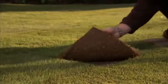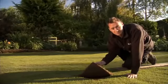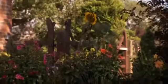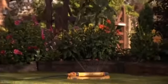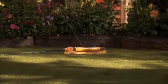Check by lifting a corner of the turf to see if the water has percolated through to the soil below. You should continue to water until the turf is well established, and even if it rains, you still need to check that the lawn is receiving a sufficient amount. Ideally, water turf in the early morning or evening so that less water is lost to evaporation.